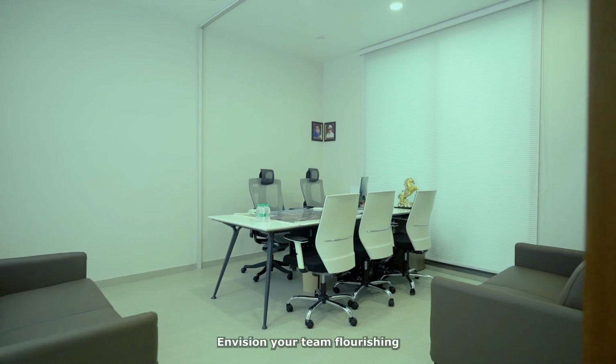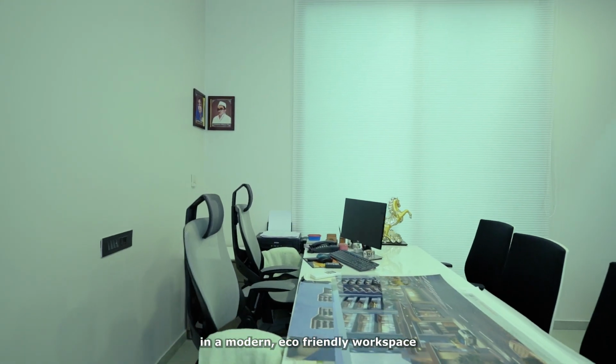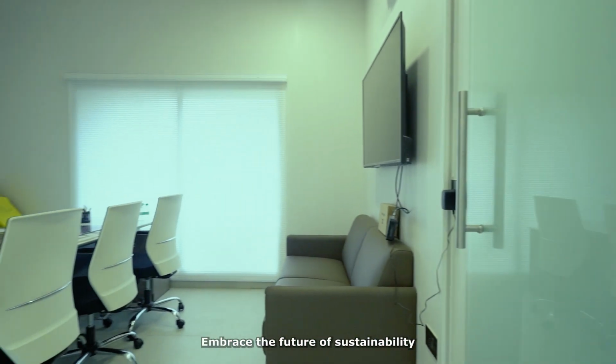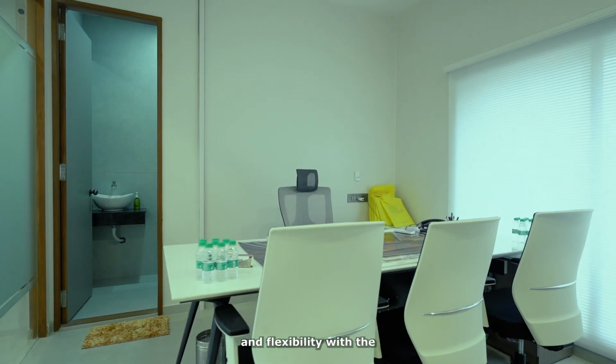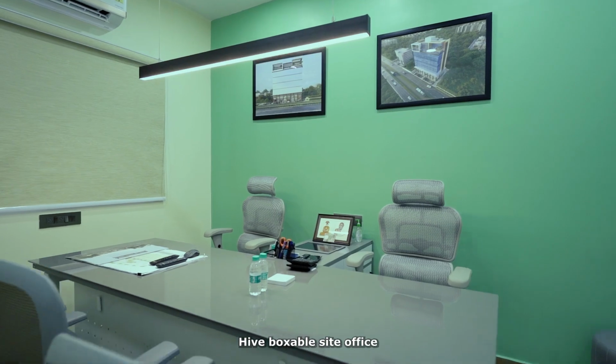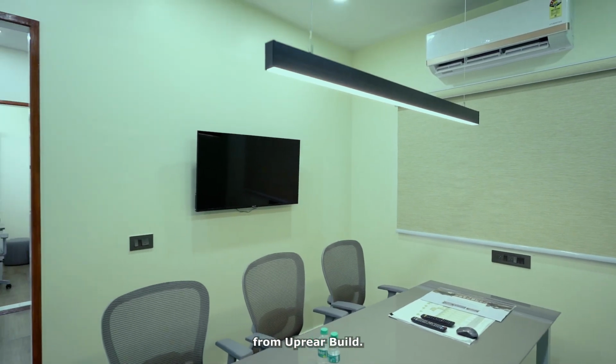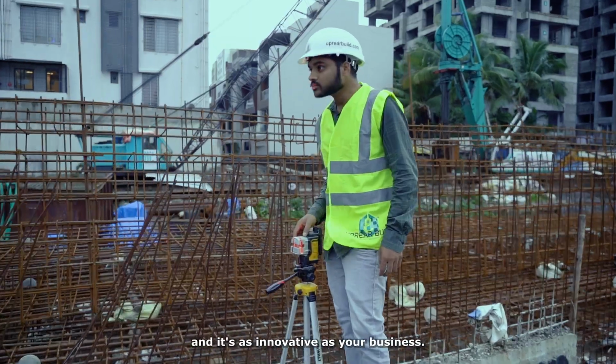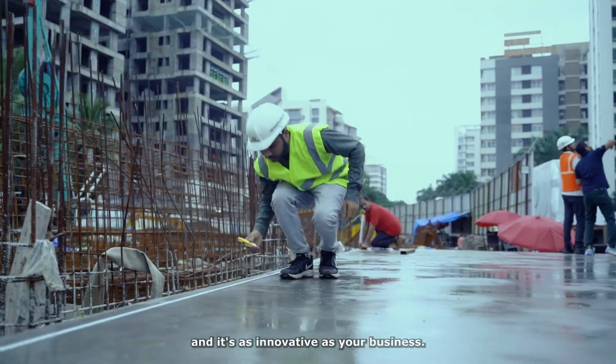Envision your team flourishing in a modern, eco-friendly workspace crafted for productivity and comfort. Embrace the future of sustainability and flexibility with the Hive Boxable Site Office from Relocatable. The future of workspaces is here, and it's as innovative as your business.